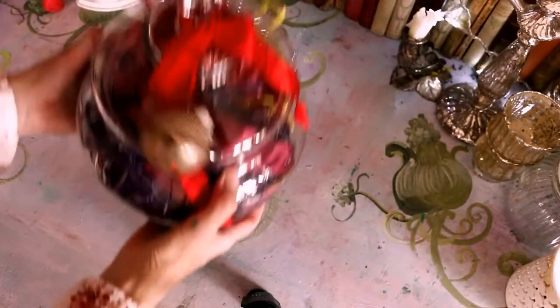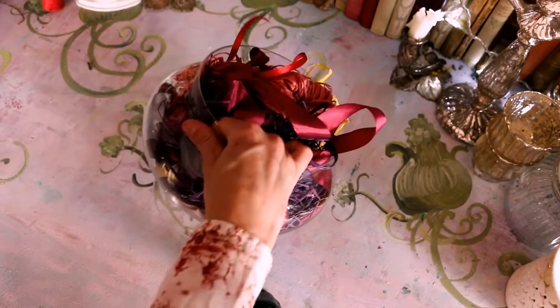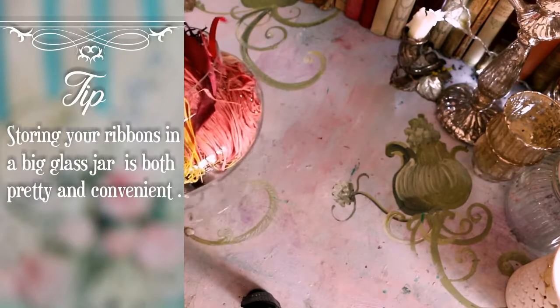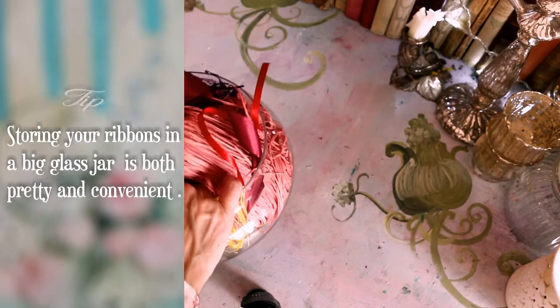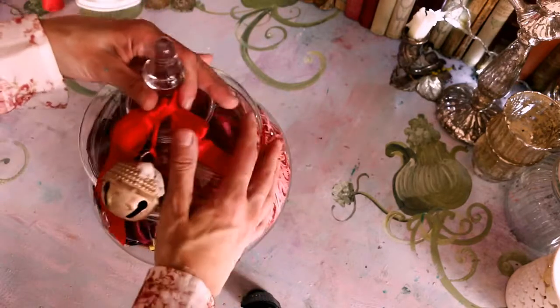And in this jar I have all my ribbons. I like to keep them in a jar like that because it's quite pretty to have them all, and you can see in a second what you need. So I use that to wrap my parcels and my package and my orders, so it's only for that.